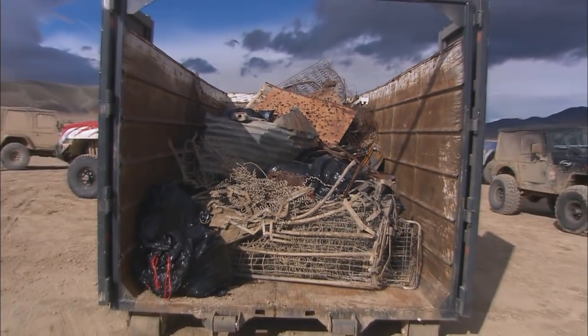We probably got about 12 bags and 2 loads of metal already. Yeah, we've already picked up quite a bit. There's a ton out there still.